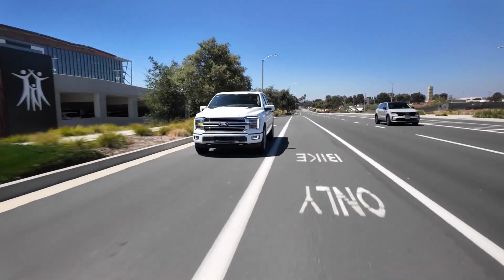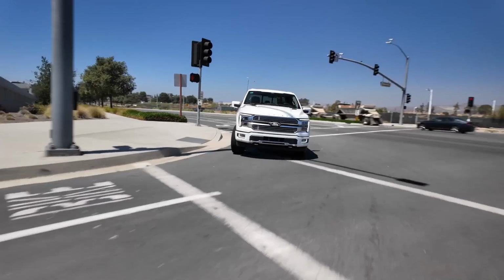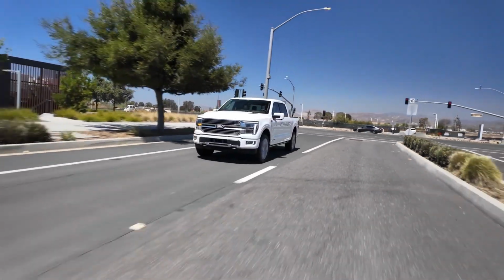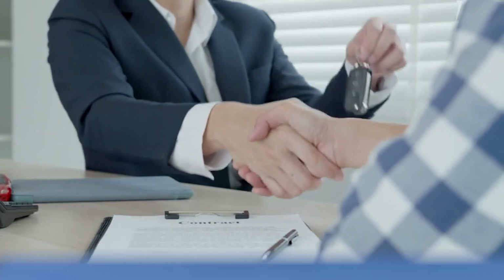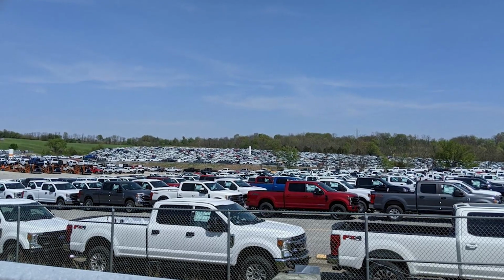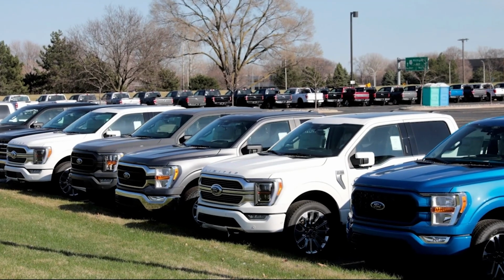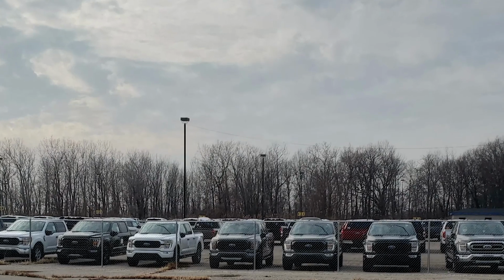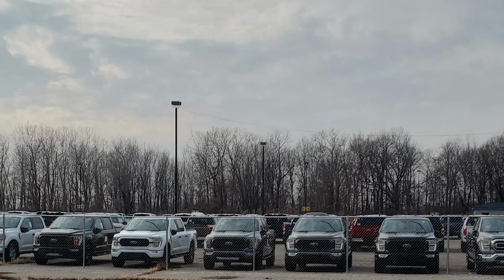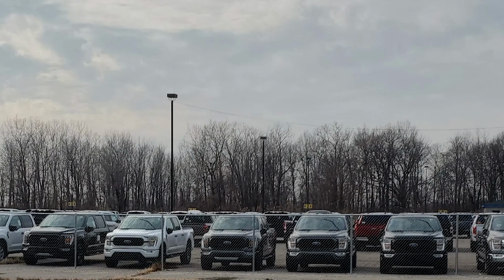However, despite its legacy of dominance, the Ford F-150 is now at the center of a growing crisis, as depreciation, financing burdens, and changing market conditions have left dealerships struggling to offload their massive inventory. At the peak of demand, the Ford F-150 was being sold with outrageous markups.